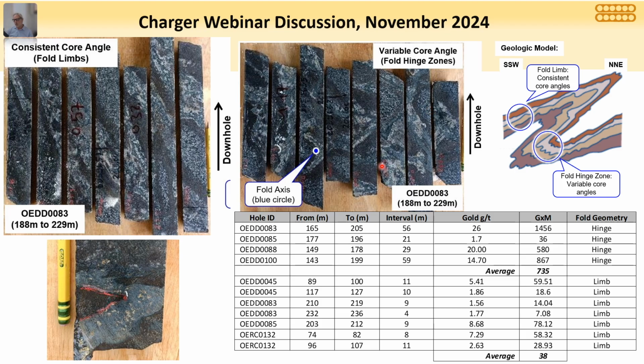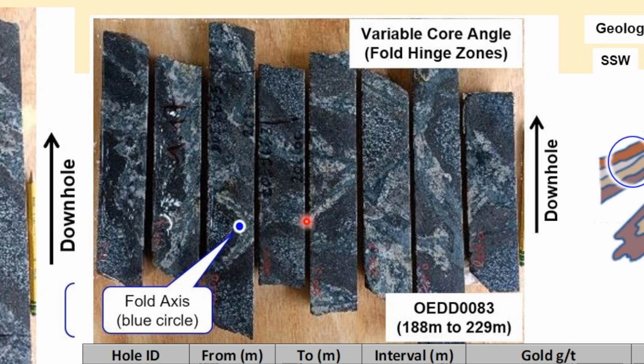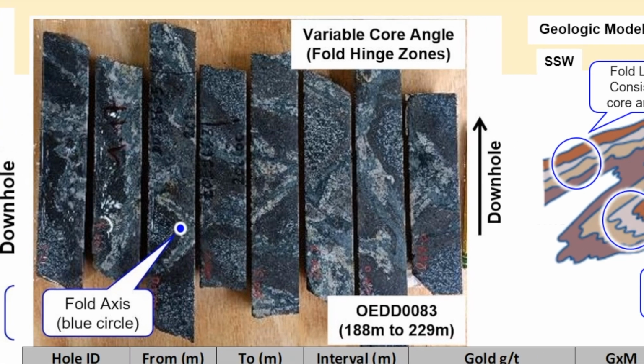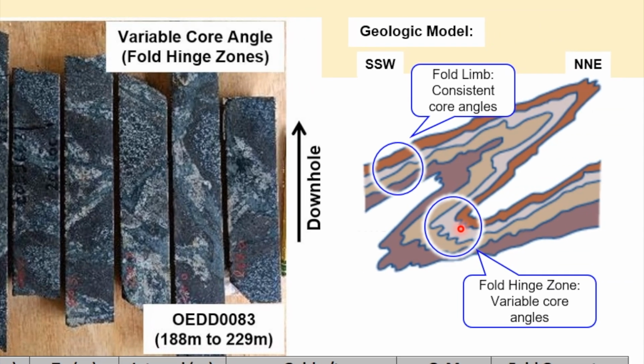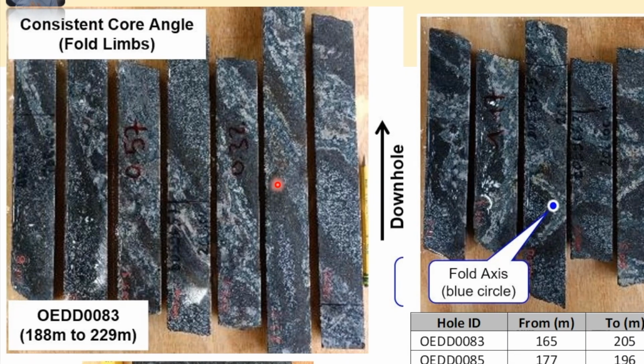What we've done here is divide out where we are in the fold hinge in OEDD-83, where the high-grade mineralization is. You can actually see some small-scale folding, and you get variable angles in these hinge zones. If you look at this cartoon over to the right, you will get consistent core angles out in the limbs. Over here, this is out in the limbs. You can see between each of these pieces of core, there is a consistent core angle.